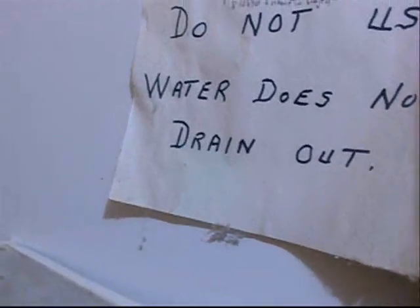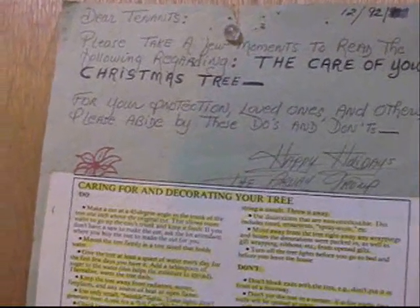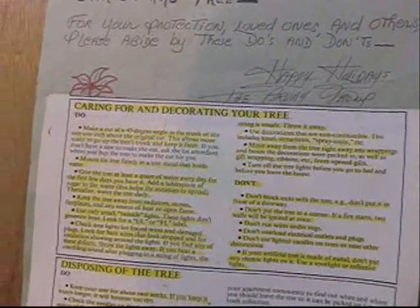Do not use, water does not drain out. Dear tenants, please take a few moments to read the following regarding the care of your Christmas tree. 1992. Wow, 20 years ago. For your protection, loved ones, and others, please abide by these do's and don'ts.